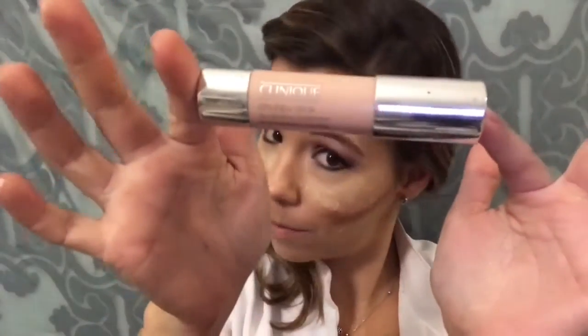Using Clinique's Highlighting Chubby Stick in Hefty Highlight, I'm going to apply it to the top of my cheekbones, right above my brows, following my orbital bone, down my nose, right above my cupid's bow, and a little bit on my chin. This is going to reflect light and bring all those areas out on my face.